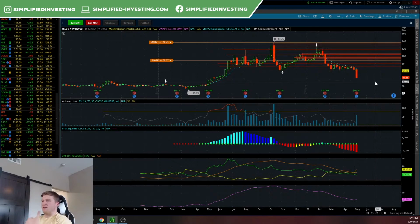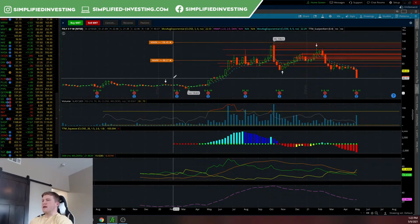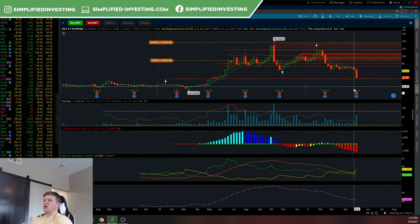I want to see FSLY break below this $40 support region here. We'll draw this region on the weekly chart here. This is a bearish setup here on FSLY. We just need confirmation below this 40 support region here for that ideal put setup here on FSLY. I want to see weakness continuation here on FSLY.